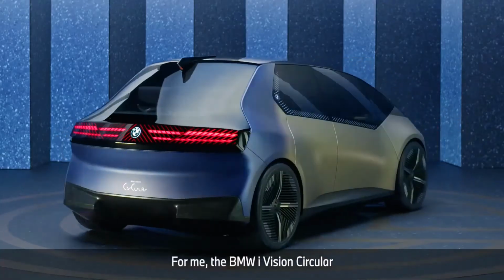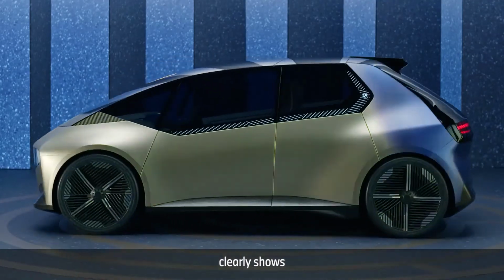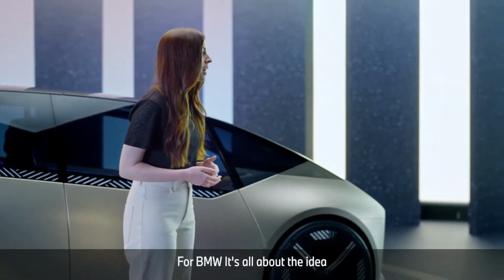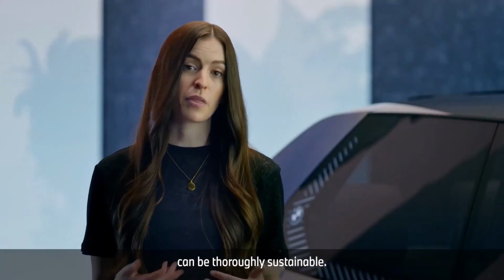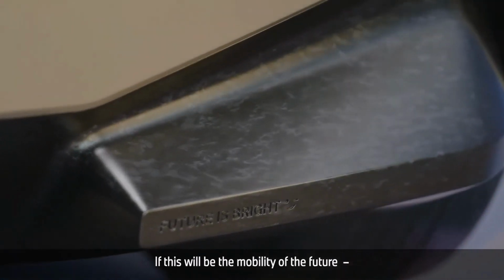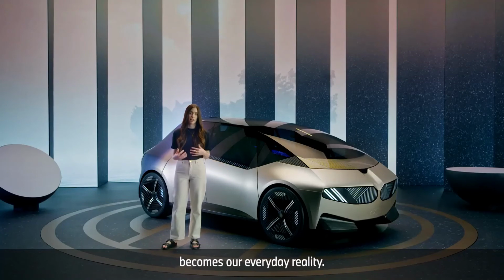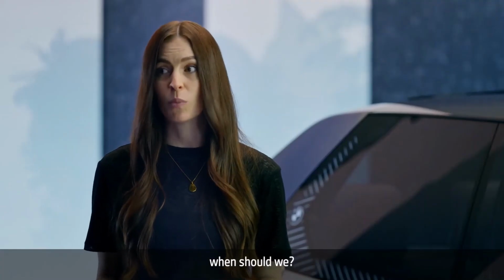For me, the BMW iVision Circular clearly shows that sustainability doesn't mean compromising. For BMW, it's all about the idea that even a luxurious experience can be thoroughly sustainable. If this will be the mobility of the future, bring it on. Of course, it's a long way to go until something like this becomes our everyday reality. But if we don't start now, when should we?